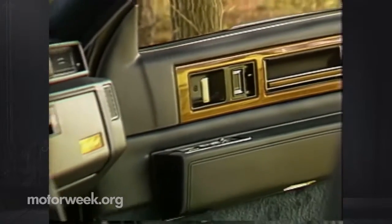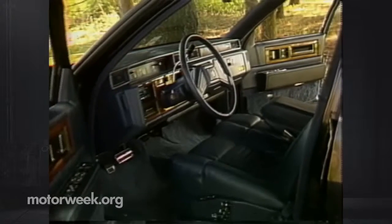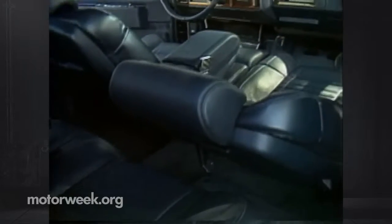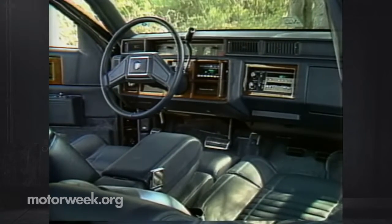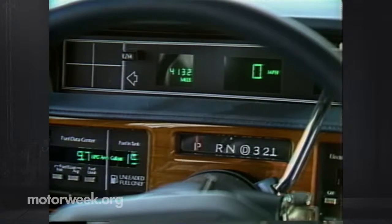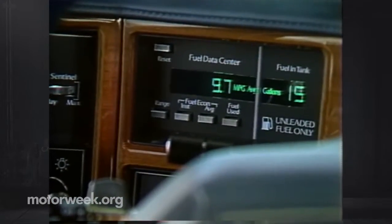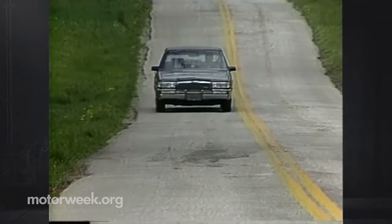If you choose a 60 Special Ultra Luxury model Fleetwood like our test car, you'll get one of the nicest interiors that Cadillac has ever delivered. The Ital design studio of Milan, Italy created it exclusively for the 60 Special. Our only real complaint about the interior is a long-standing one. The Fleetwood's digital gauge cluster is very sparse. A separate data center handles all fuel information. The fuel information that we gathered, however, was mostly disappointing.